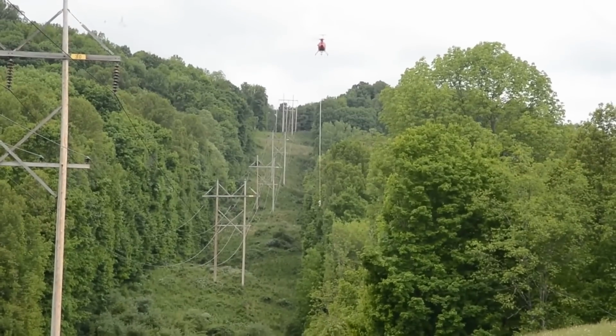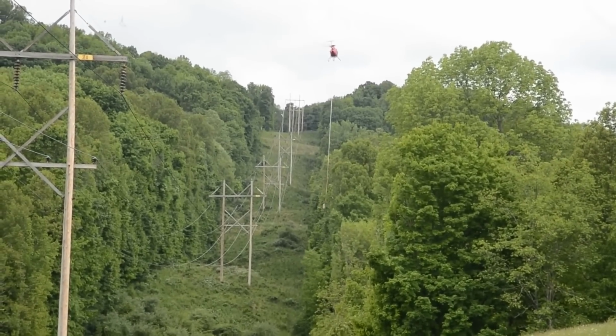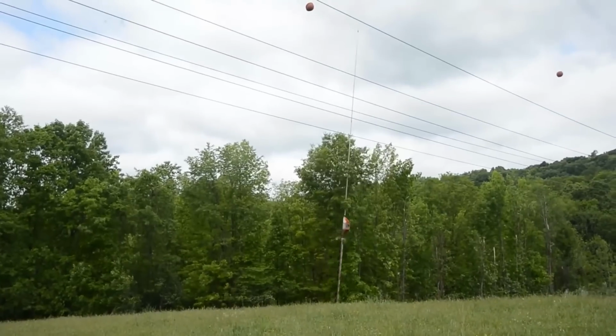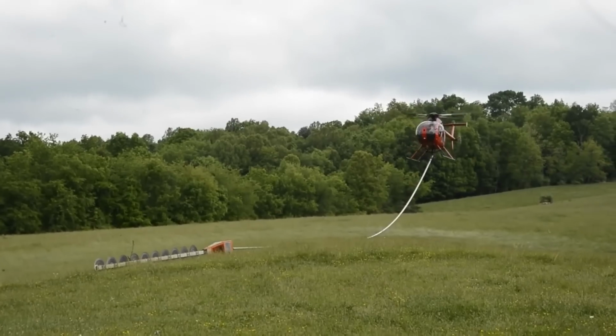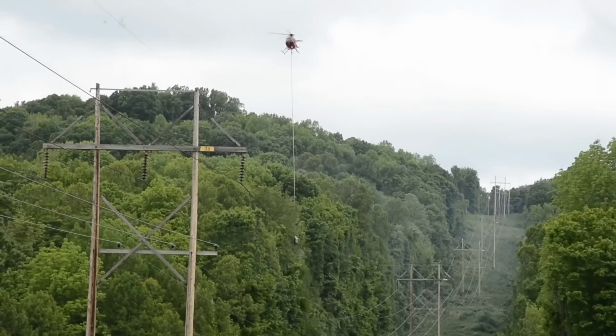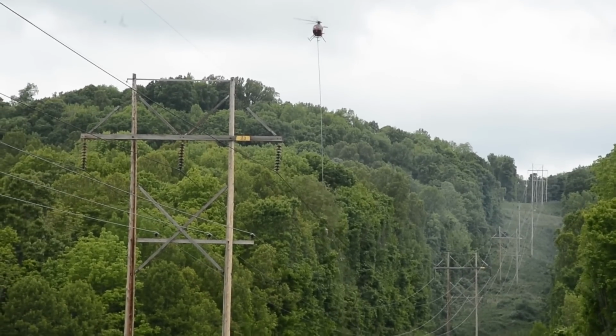Such a bizarre device consists of 10 sharp blades. They're attached to the helicopter with a strong rope about 100 feet long and do their job swiftly. You may ask, what's stopping people from doing the same without using a helicopter? It's simple. It's impossible to approach these trees on the ground.